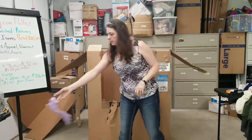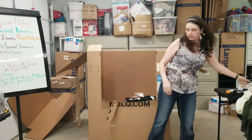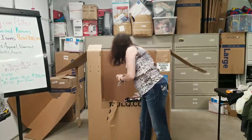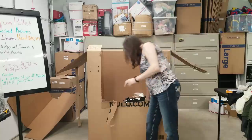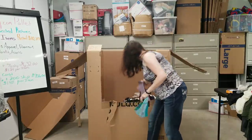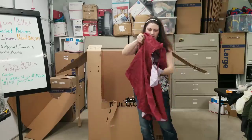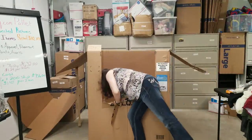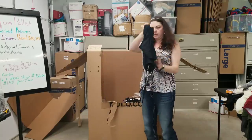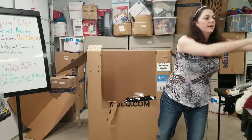Winter gloves, pair of yoga pants, socks, underwear, let's see, windbreaker, jacket, let's see, swimsuit, oh, look at that, kind of a crocheted look to it.